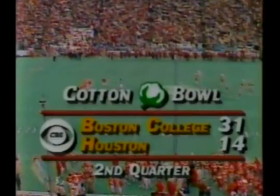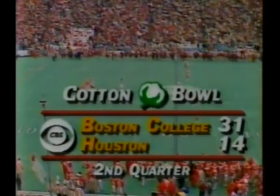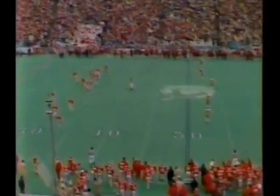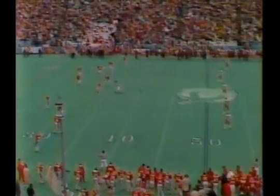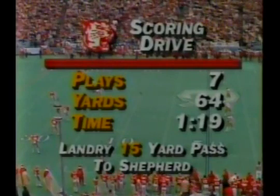It is now Boston College 31, Houston 14. A Cotton Bowl Classic. And Lindsay, there's 22 seconds on the clock. The last time Flutie had it, he had 26 seconds and got in the end zone. You know what? He has done that play twice. Not only against Miami, he had that play against Temple at the end of the first half as well.